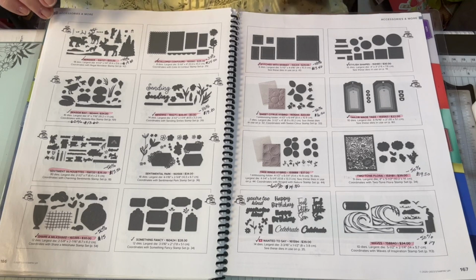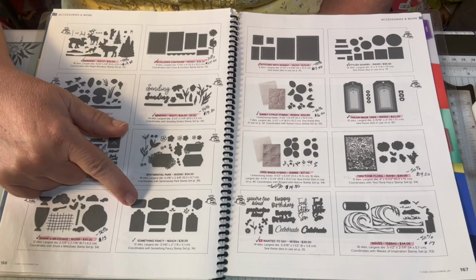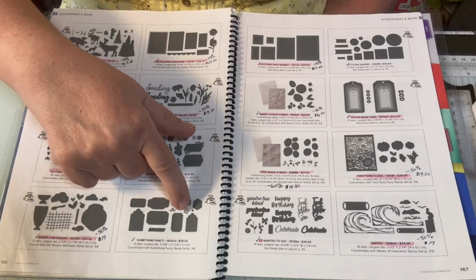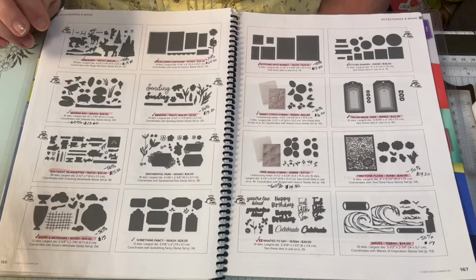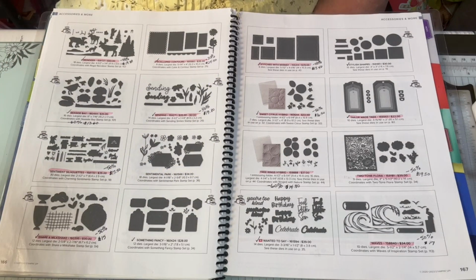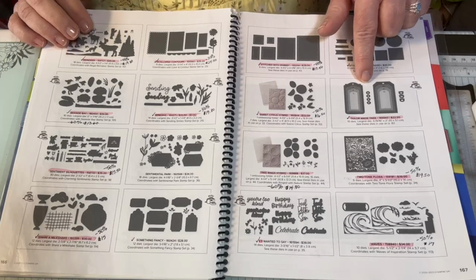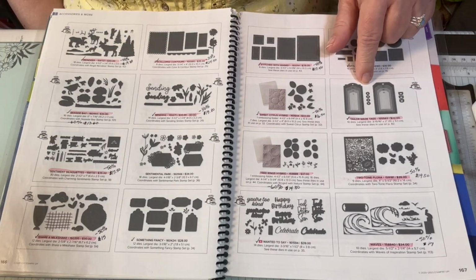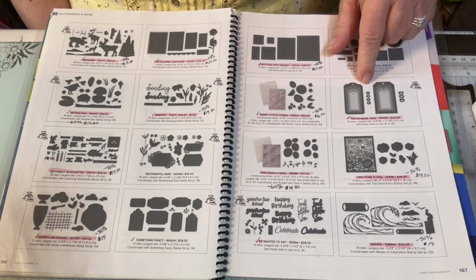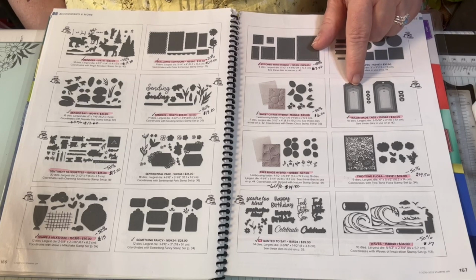What else? Something fancy. This one down here. Oh, I love this one. It has so many different labels, and it has flowers and leaves. That is excellent for labels. I love that one. Tailor-made Tags. Oh, I'm so sad to see this one go. I hope there is a new tag one coming out to replace it, because I use tags a lot.